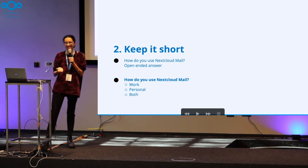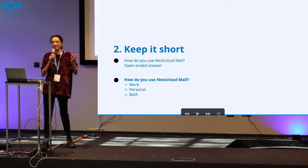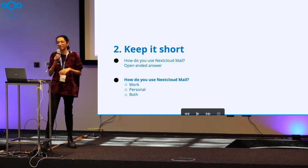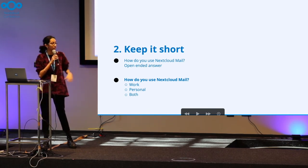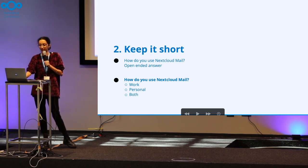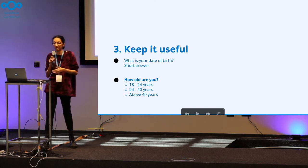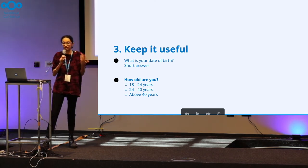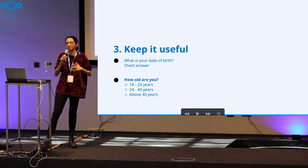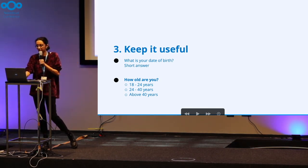And keep it short. Open-ended questions are tempting to use because it seems like an easy way to get your answers, but most people just don't answer them. And it's really difficult for you to analyze as well. So maybe you can use radio buttons with a combination of the most popular answers that you might expect. And third, keep it useful. Don't ask for information that you don't need. For example, we didn't ask for age or gender in any of our surveys because it's just not useful, even though they're demographic questions that you can just ask because they're asked in every survey. But we don't really need it. So you can do surveys.